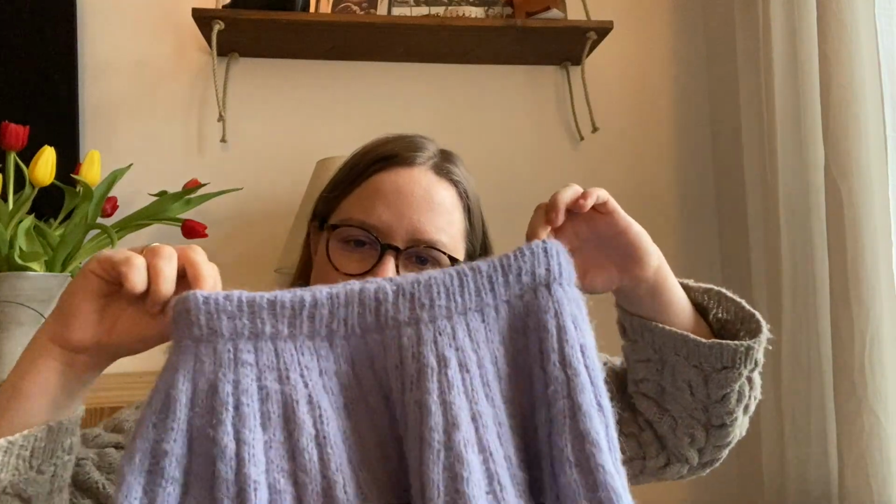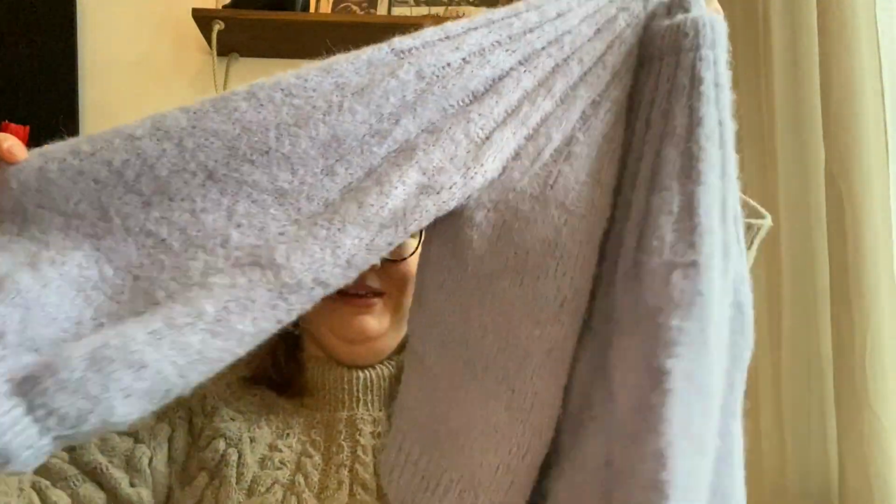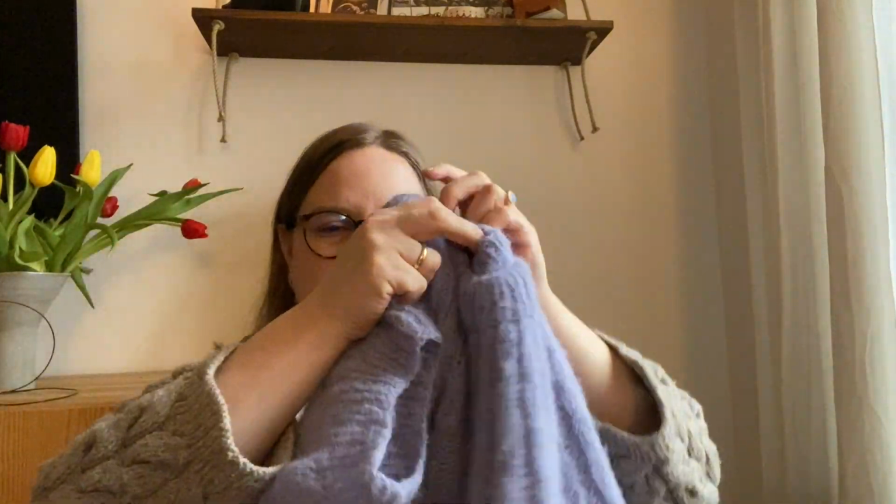I put an elastic in here, and here's what happened, you guys. I don't know, you can't see it right now, but I messed up a little bit with the sleeves. So the one sleeve is longer than the other. I knitted them the same. I don't know what happened there. So when I pull them up, it's not that you can see it that much, but I know it, and that's what's bothering me.